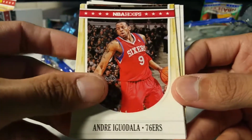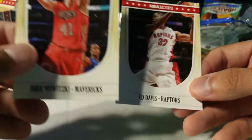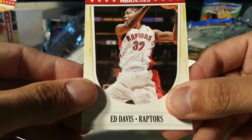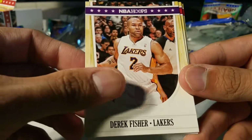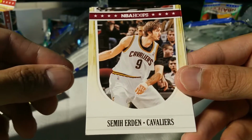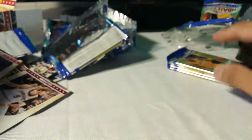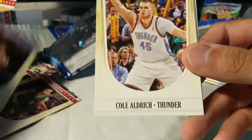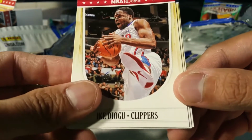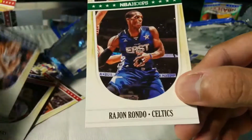Brandon Jennings, Iguodala, Augustine actually, I think it's pronounced. Nowitzki. Oh, these are all, that's a lot of the All-Stars. Jersey and Ed Davis. Jordan Farmar, Derek Fisher, Kevin Martin, Erden, Jose Calderon. Smith, Aldrich, Diagu, never heard of him, Dirk again, and Rondo.